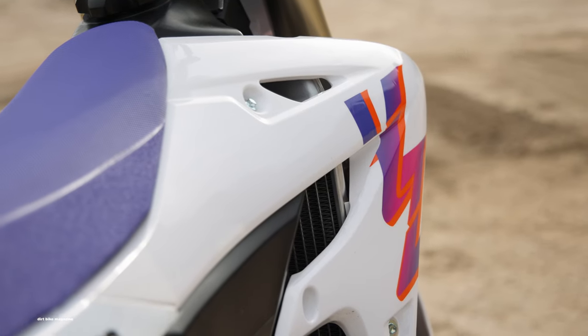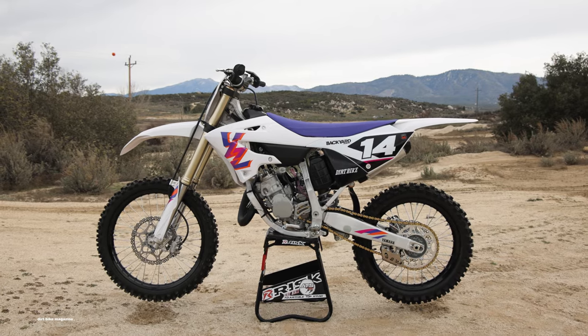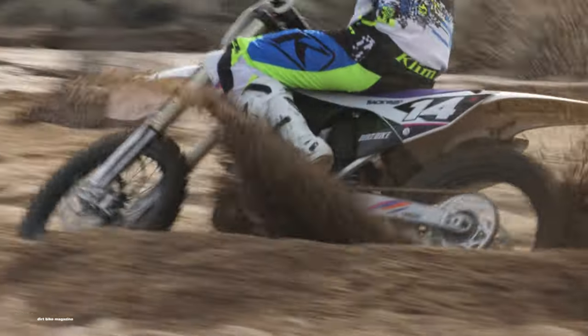Today, we have the 2024 Yamaha YZ125 two-stroke.